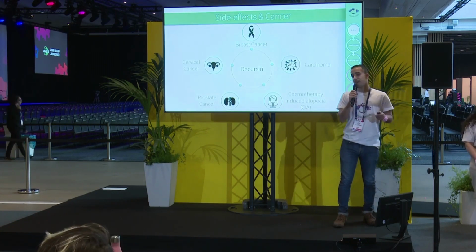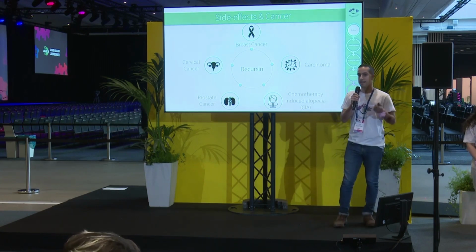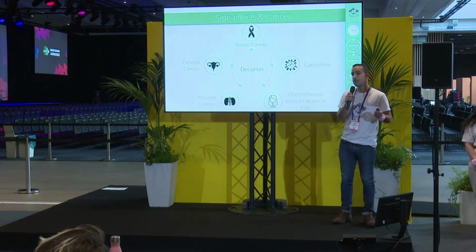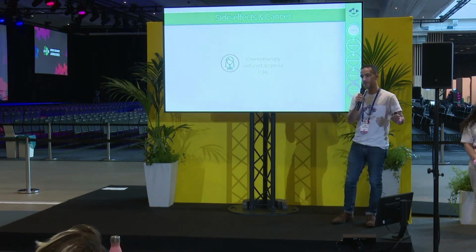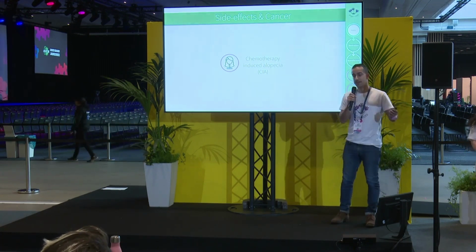The decursin was found to be effective against many types of diseases: osteoporosis, diabetes, several types of cancer, but above all, it was found to be a leading candidate for the treatment of chemotherapy-induced alopecia. Alopecia refers to a complete or partial loss of hair.